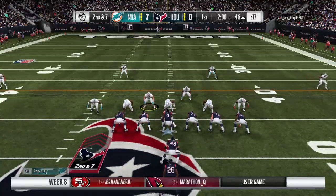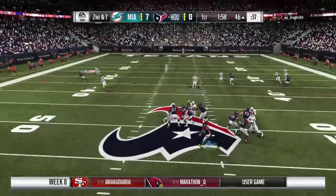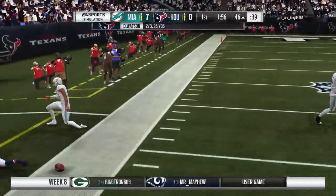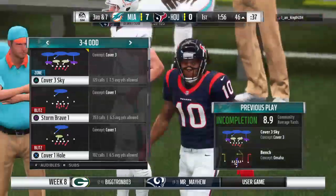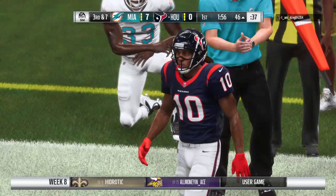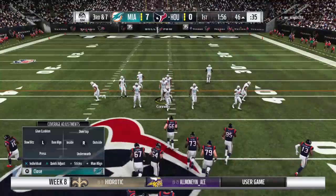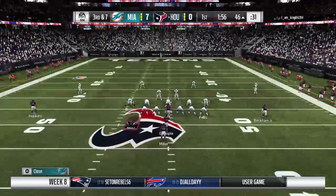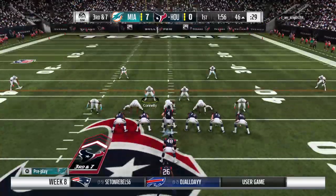Here's Watson now on 2nd down. And incomplete there. A nice hit. Jars the ball free and brings up third down. It's a lot of contact going on there, and in the end, unable to keep two hands on the football and bring it into his body. Everything looked pretty good until the finish.